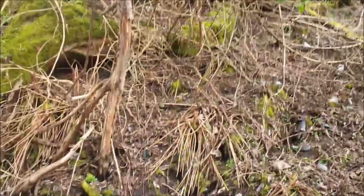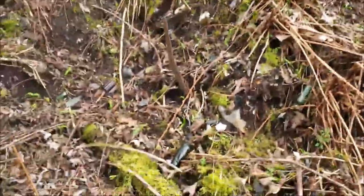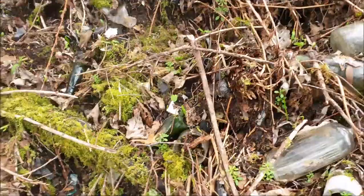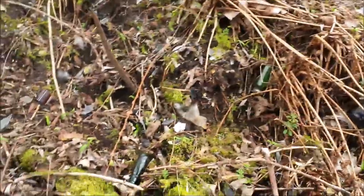Right, so it's all coming out of that bank up there. Look. Can you see? More Gordons. There we go. We've already found some of that stuff. There's another one of those pineapple printed ones. I must find out what that is. Peter, do you know? Can you tell me? What is the pineapple printed one?